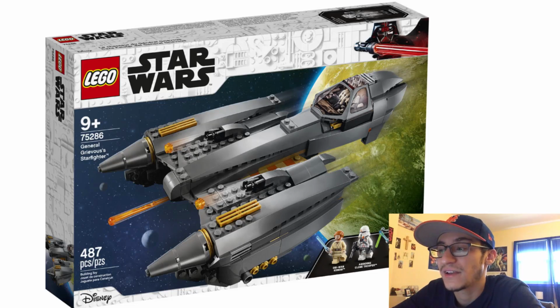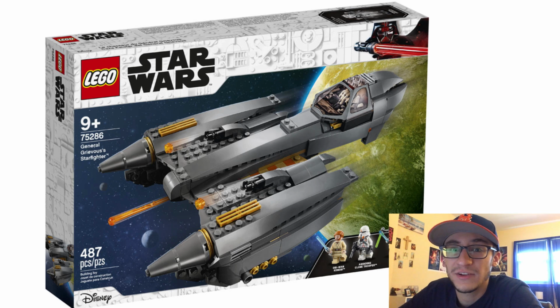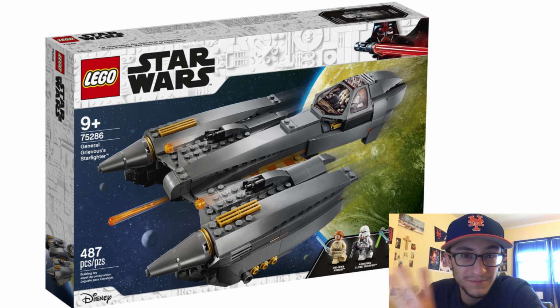Next up is by far the most disappointing set in the wave, the one that leaked first, the General Grievous Starfighter set. The vehicle is good. I have no complaints with the actual vehicle itself, but the minifigure selection and price is very poor. It's an $80 set that comes with 3 minifigures, none of which are new characters.